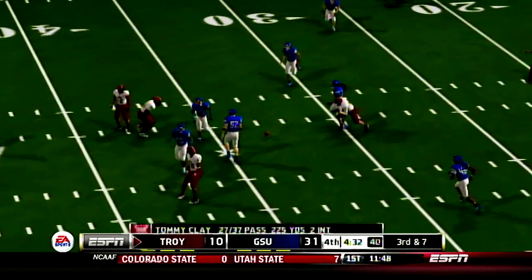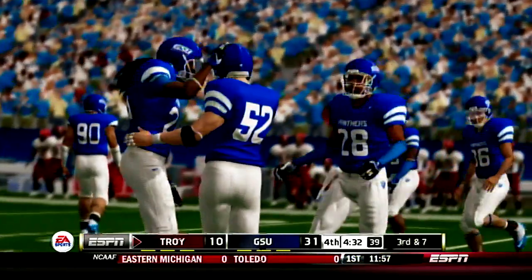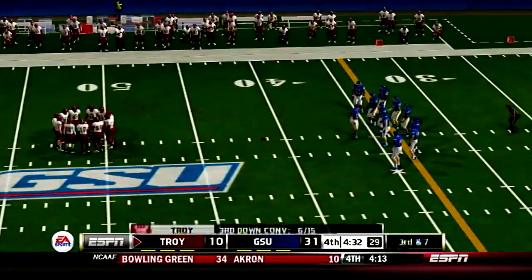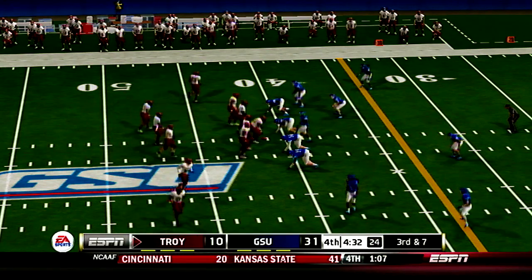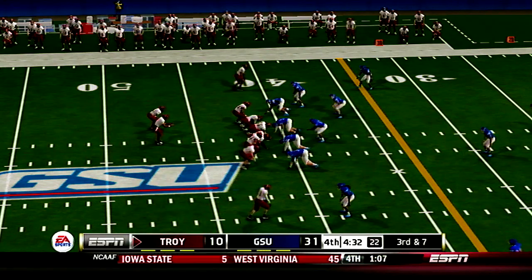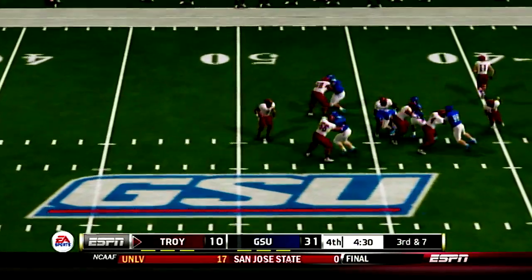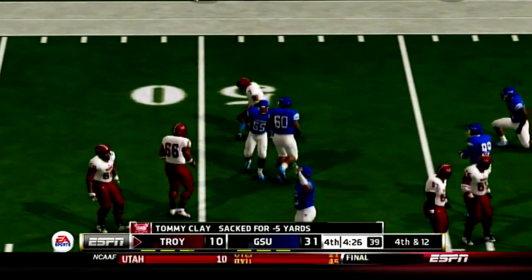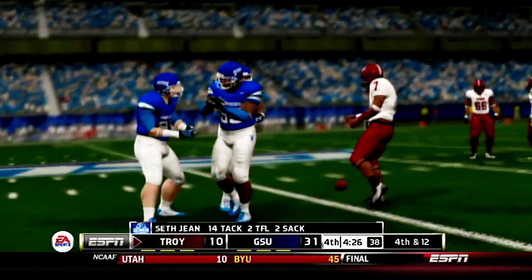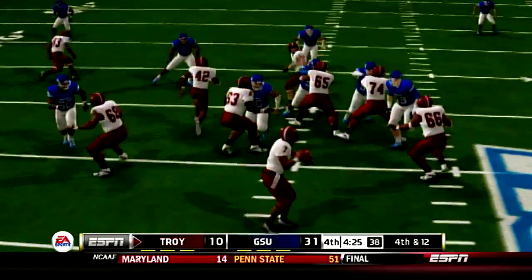Strike to his receiver, no good. Intended receiver on the play. That makes 7. So we're looking at another 3rd down here. Now he tries to buy some time. And they got him. I think the offensive line missed a block there. Somebody did. It was like a jailbreak up front, and the linebacker will get the credit for the sack.